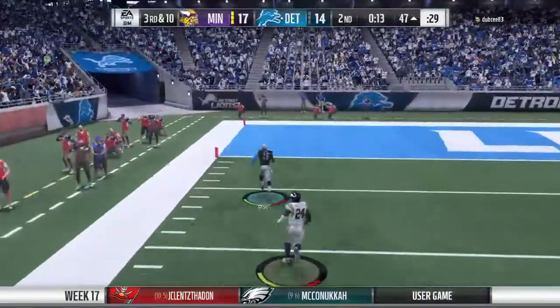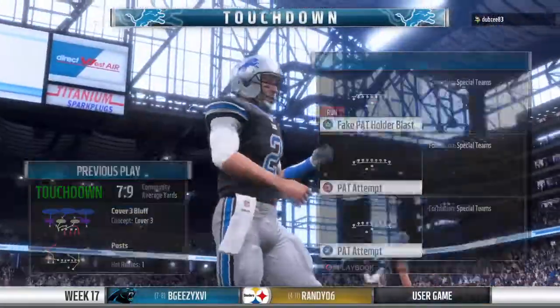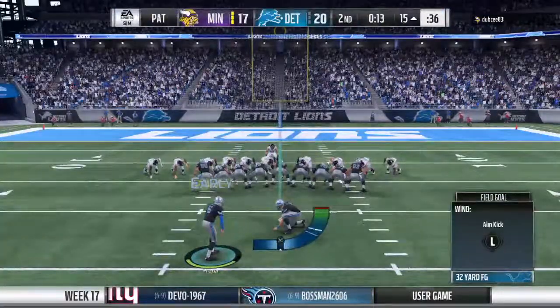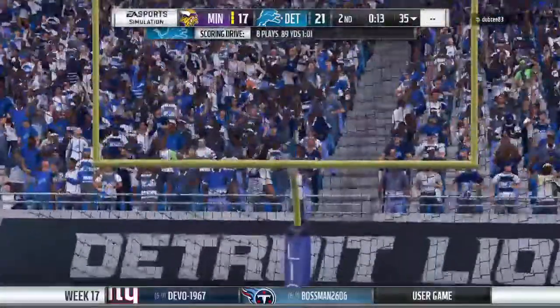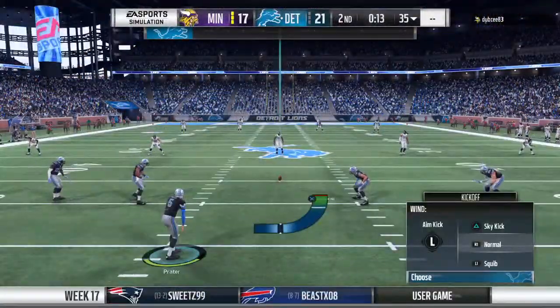He's going to rifle. It's caught at the 10. Touchdown, Detroit. A big play there as the first half is winding down. And the Lions are in for 6. So they're able to capture the lead here just before halftime. And not only that, they get the ball to start the second half.